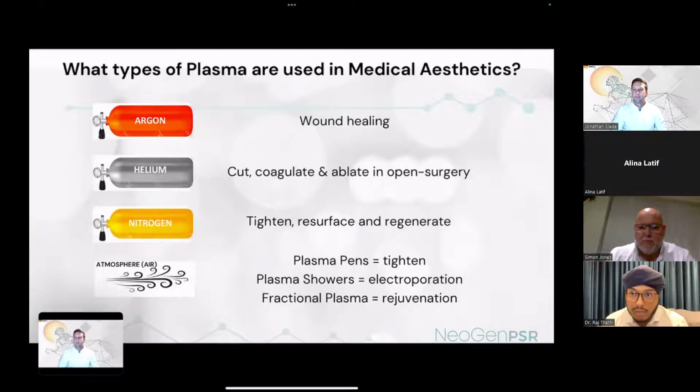And then nitrogen. Nitrogen is what this whole talk is about, and it's a very, very special gas in this regard, because when it turns into a plasma, the heat that's generated can be very, very tightly controlled depending on the level of energy that we're transferring to the nitrogen, and thus that energy will translate into a predictable outcome for our patients, depending on the energy we use.